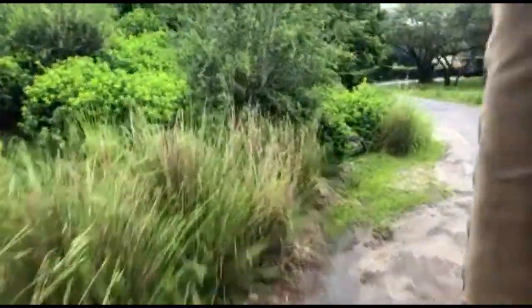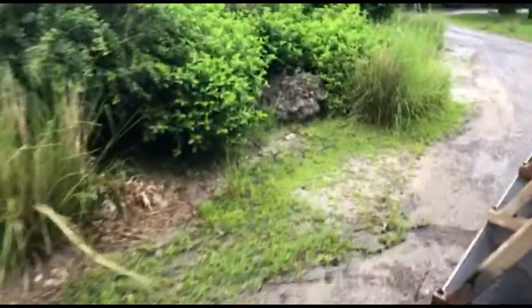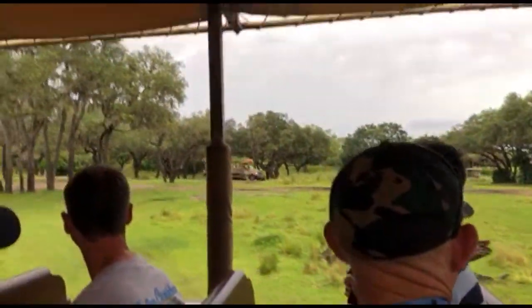Kind of see some of the animals off in the distance, nothing too close. Let's head up a little bit farther and see what we can find.